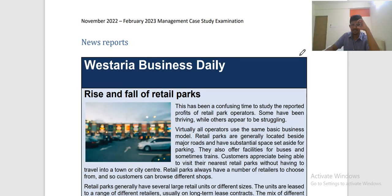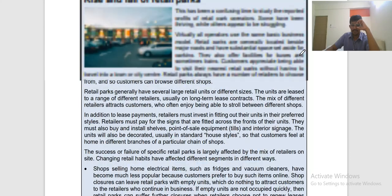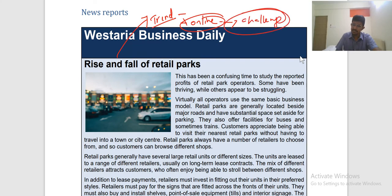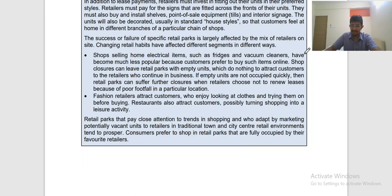Now, students, Wisteria Business Daily. If you go through this, it is very important that you understand one major issue. The major issue is trend, because the trend is online. Because of this online trend, demand is less for retail shopping. All are beginning with online sales, especially certain industries like household items, all are going down. So we have a challenge on the trend because there is a drop. So read this article very, very well. There can be issues related to the rent items, everything.